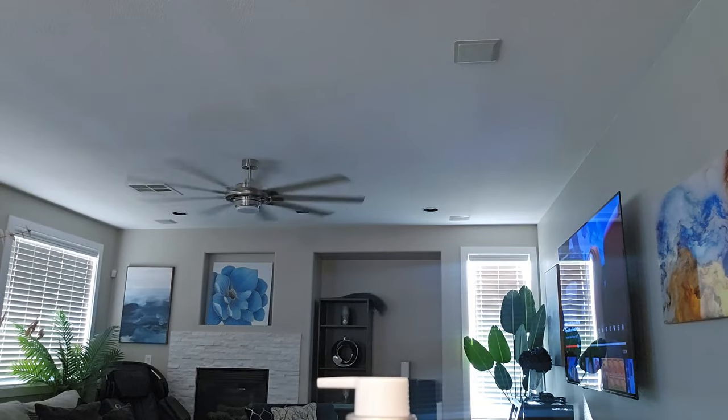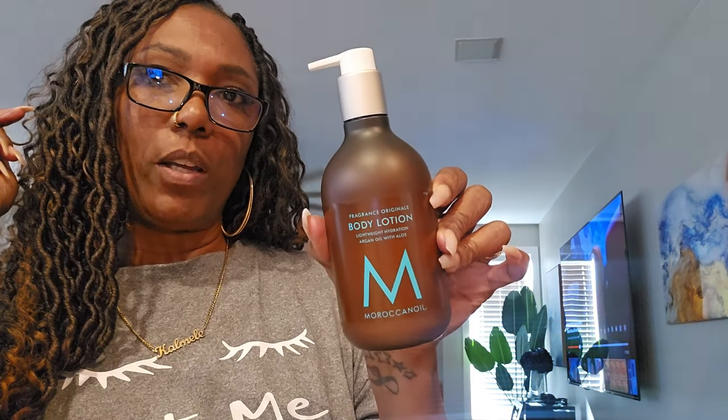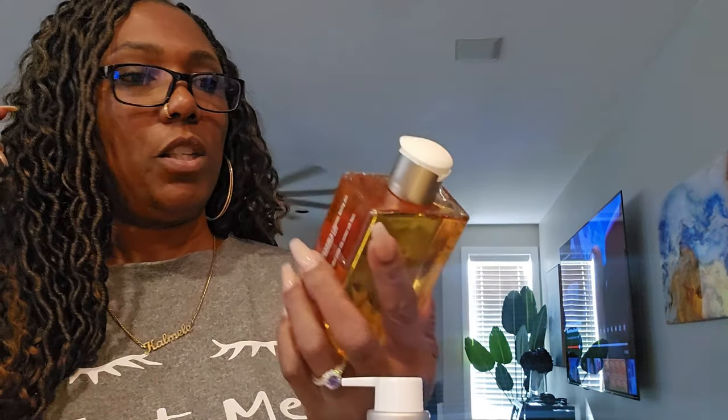But yeah, so it's this brand here, the Moroccan oil. Yes, I do keep glasses close by at all times, okay? This is the Fragrance Original Body Lotion, lightweight hydration, argan oil with aloe from Moroccan oil. So this is the body lotion. And then this cute little bottle here is the shower gel. This stuff is expensive because I didn't expect it to be this small.